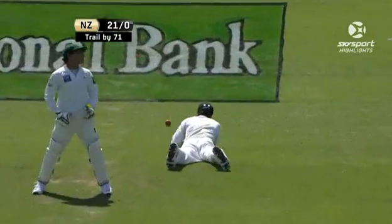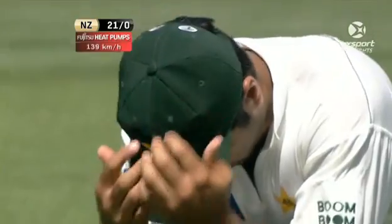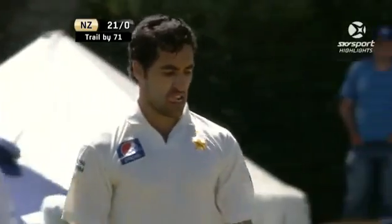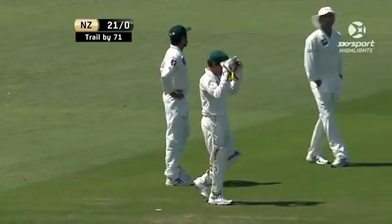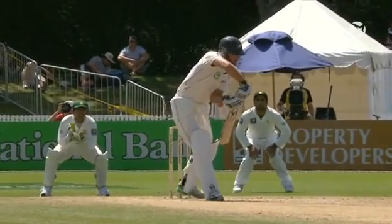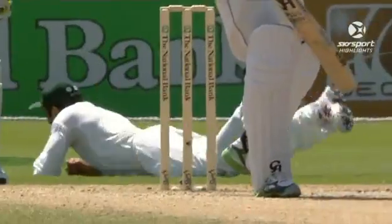Edge. Dropped. Well, how many chances, one have we seen today? And how many chances to get established is McIntosh going to get? Well, it's a ripper from Gul. It's a healthy edge. And it's just got to him a little bit quickly.